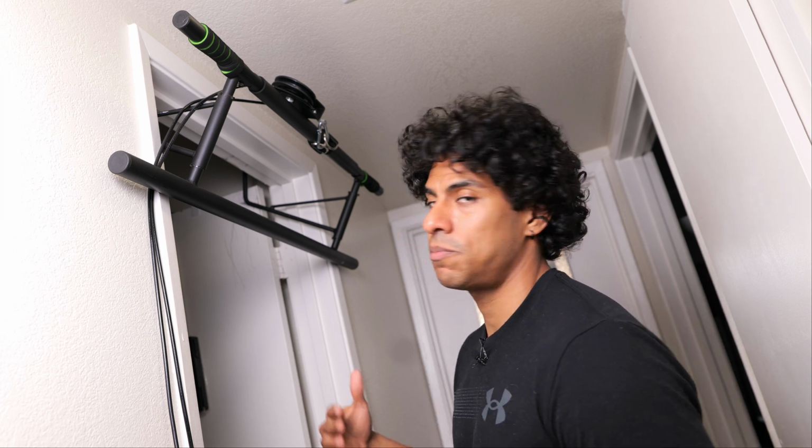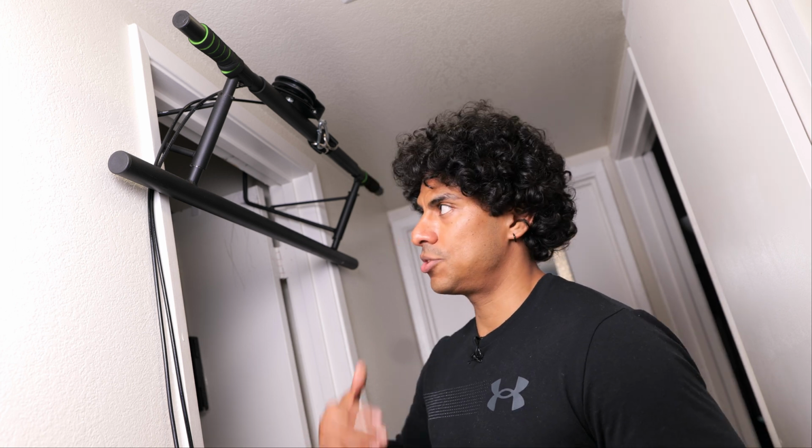But additionally, to help me maintain my 15+ rep range of pull-ups, because doing it consistently without burning out allows us to have the skill set of doing a pull-up properly. And again, I think every one of you would benefit in having something like this. Additionally, it's super affordable. So just maybe something to consider.